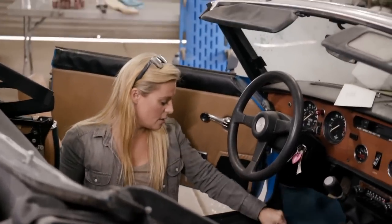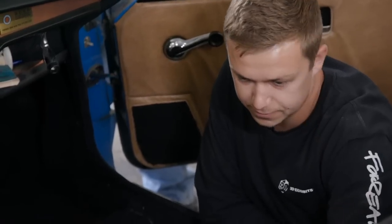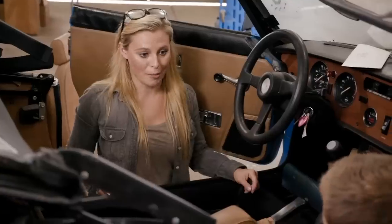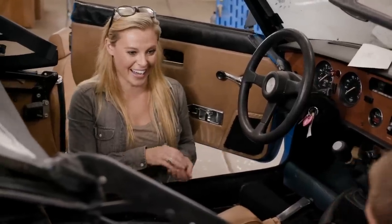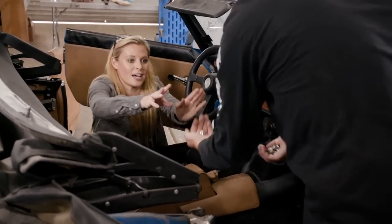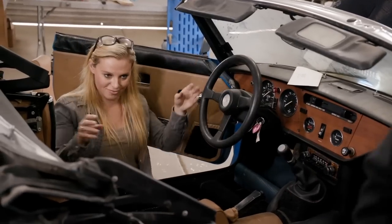I think this carpet's gonna clean up pretty nice. Yeah, look how nice that is underneath the floor mat there. Right? Like brand new. I think we can probably leave most of it and clean up the carpet and send the seats out, maybe get those cleaned up. I'm all about this easy job. I know, I don't mind doing the interior this week. Me neither. All right, on to cleaning.